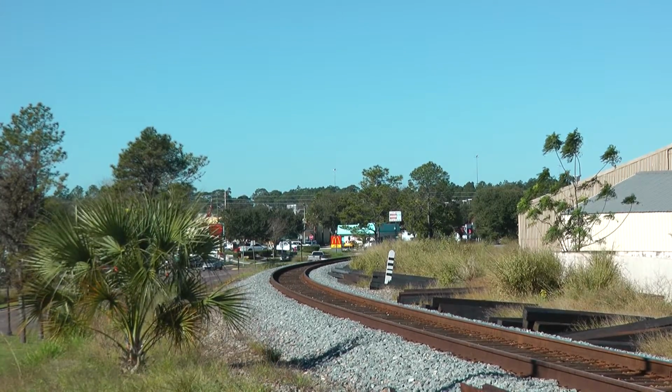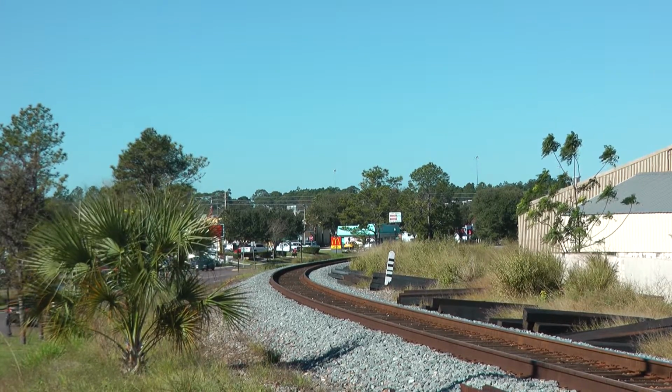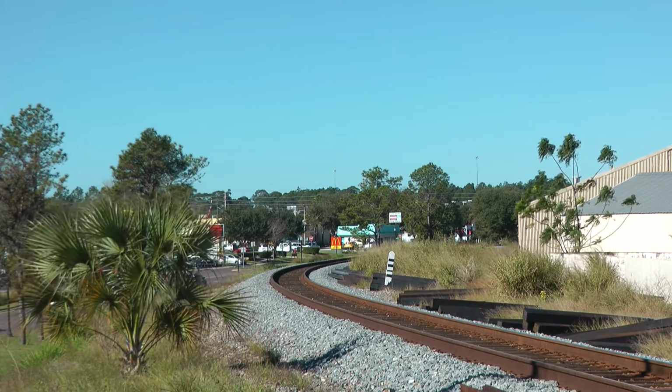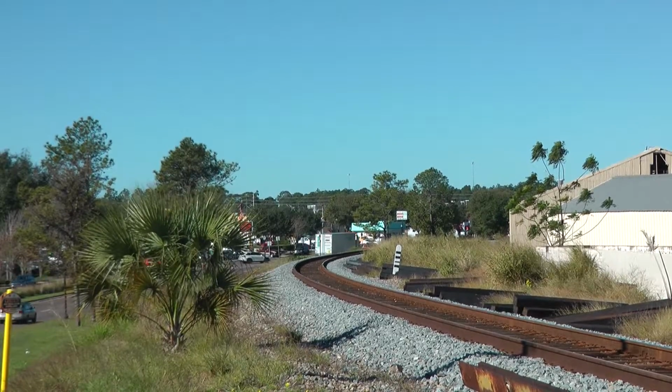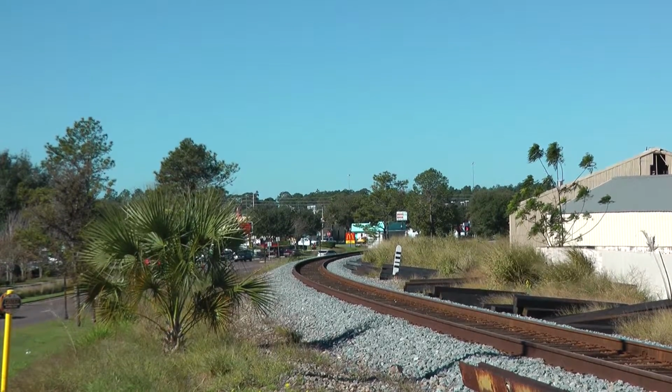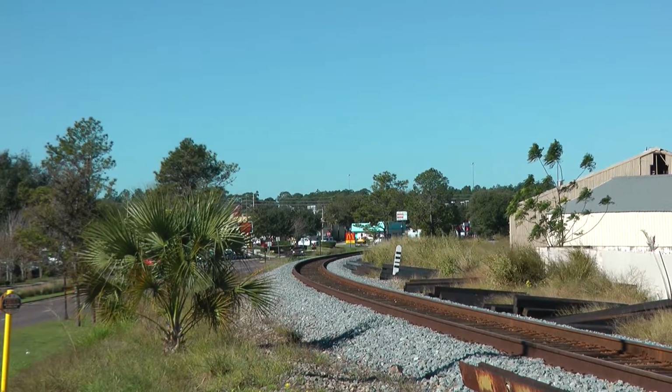At the south end of the siding, the tracks swing west in a very nice curve. This is actually one of my favorite A-line spots on the CSX due to the curve and the elevated track, which always makes for a nice scene when a train comes through, especially freight.